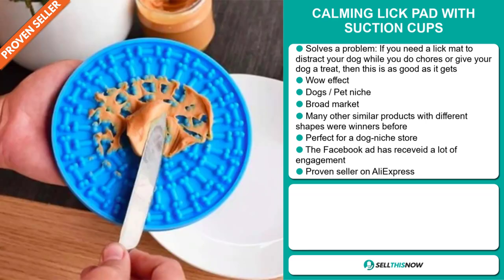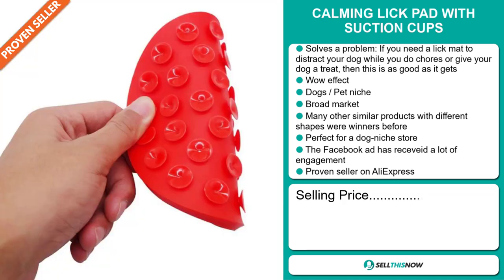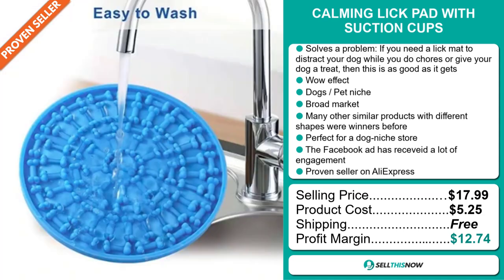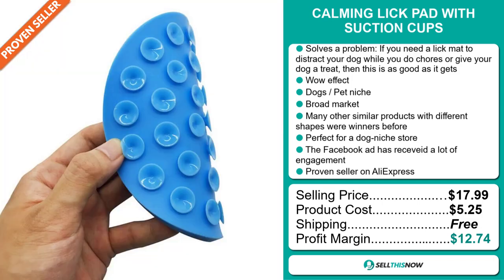Now the selling price for the calming lick pad with suction cups is just under $18, whereas the product cost is only $5.25. Shipping is completely free, so you're looking at a good profit margin of $12.74. Sell this now!